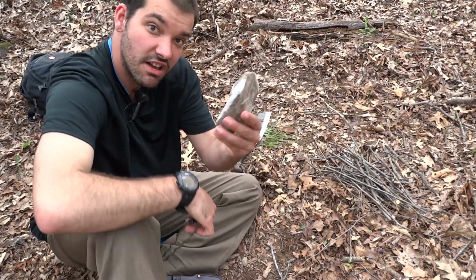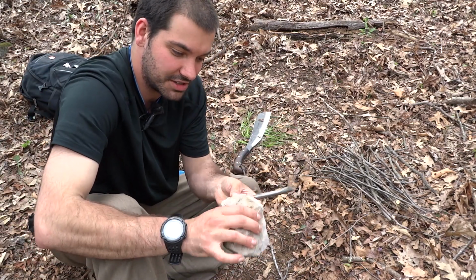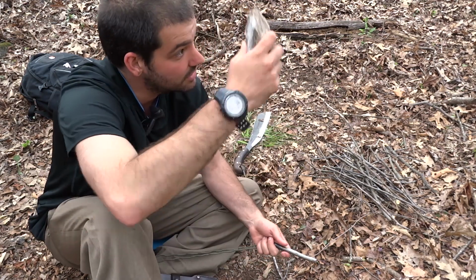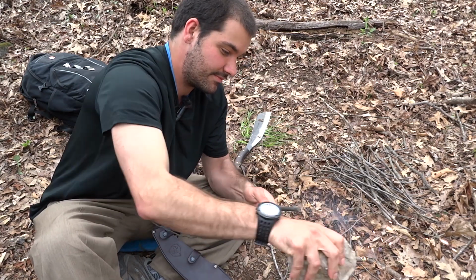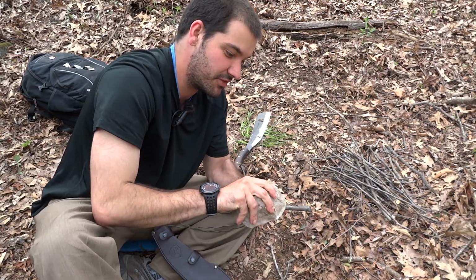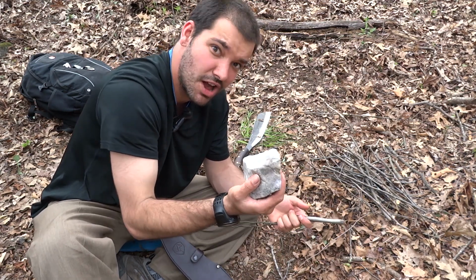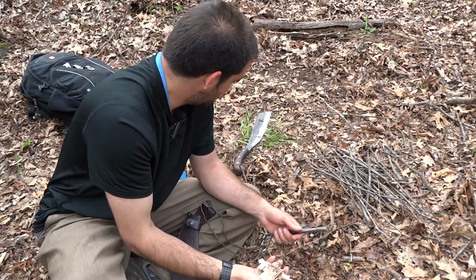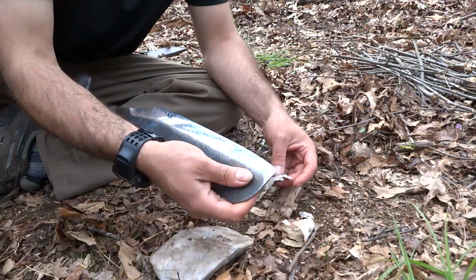Instead, go find a rock. This is actually quartz, and you basically want a rock that has a sharp edge, and you basically just test it out. And I just found this up the hill over there while I was collecting some sticks. Check this out. Works perfectly fine. So you don't need a knife that has a 90-degree spine, you just need a sharp rock. That's it. Got some birch bark in my pocket. I'm going to scrape it up a little bit with parang and get this fire going.